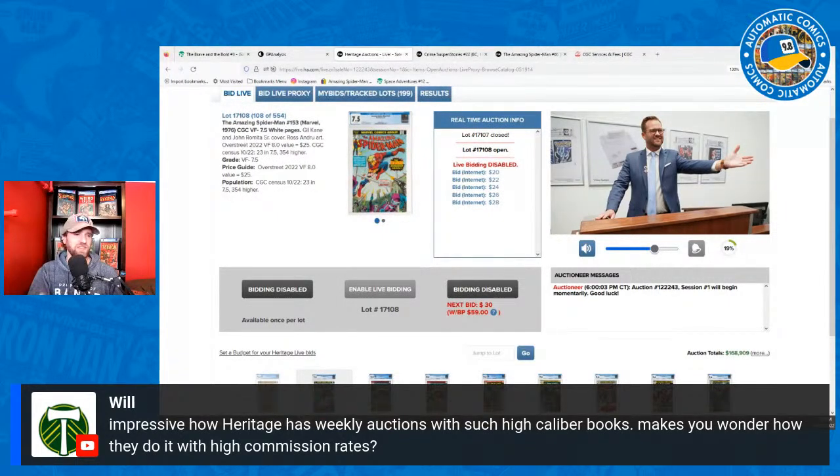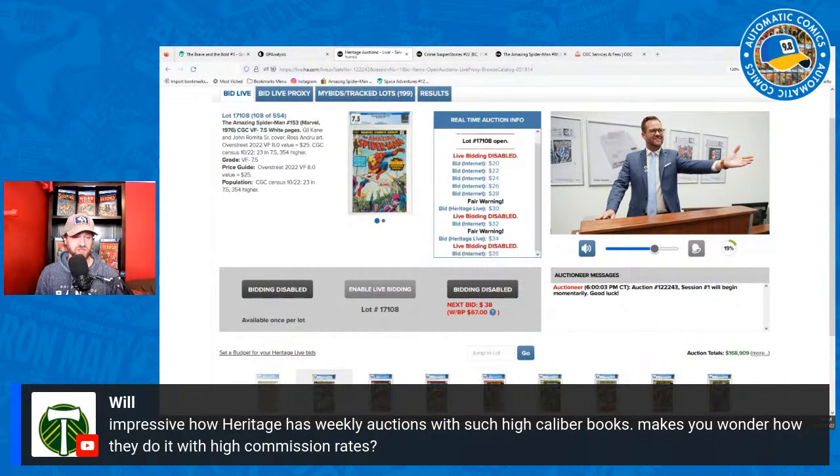I mean, you can have the occasional 9.2 or high grade book like that in one of these weeklies, but to just stack them in this one, honestly, it feels like a mistake to me. I personally would have pulled them into separate auctions and split them out a little more, because I think they probably had some weaker sales because of it. But that's my opinion.